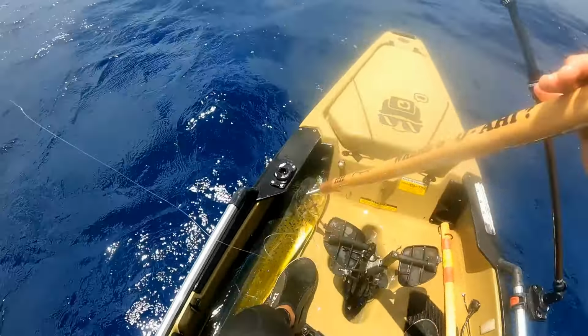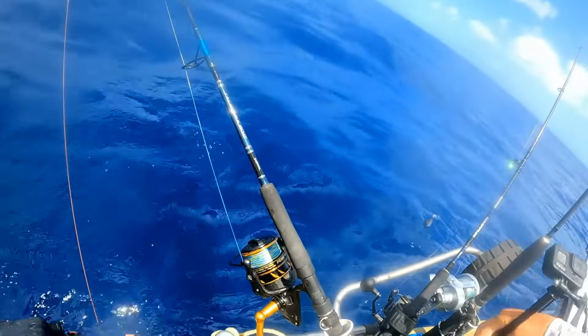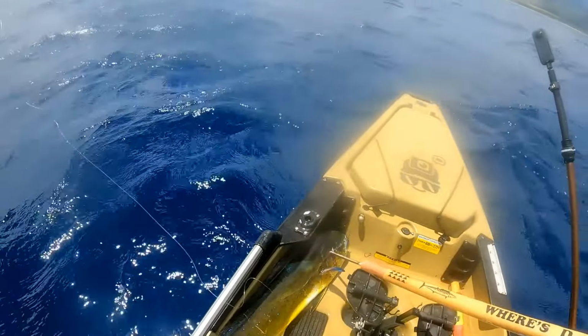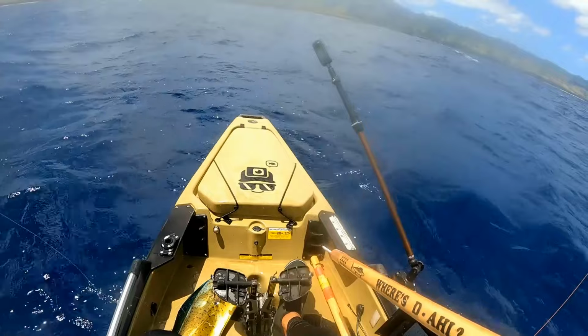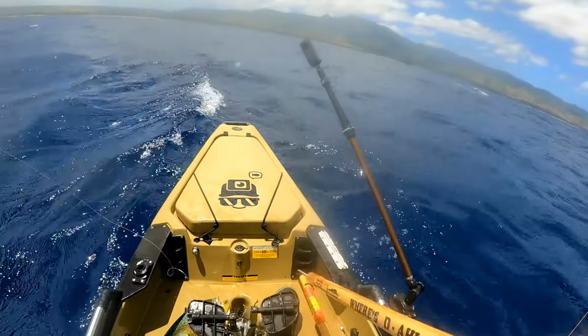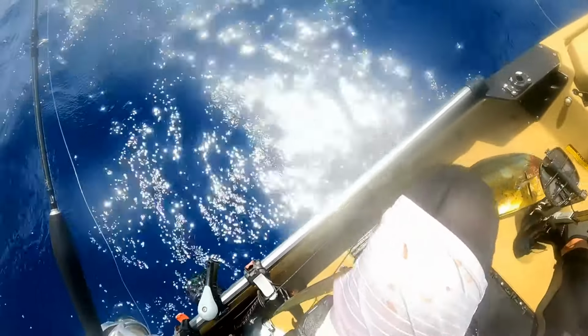Snack size. Probably, I don't know, 8 to 10 pounds or something. Nah, not even 10, I think. I don't know, mahis are always weird. To me, I always underestimate them because they look way bigger than they are.